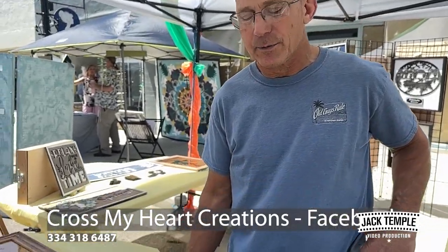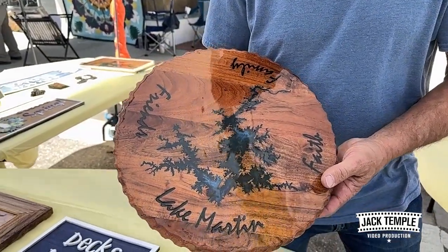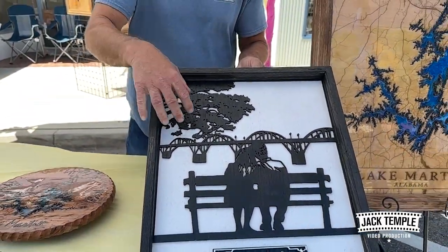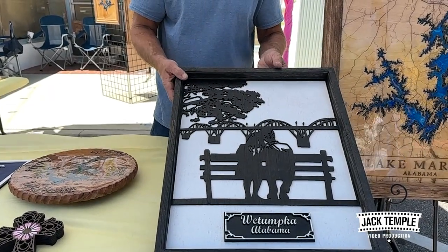I'm here with Mike with Cross My Heart Creations. How you doing, Mike? I'm doing awesome, thanks. Great. Tell me a little bit about what you do. We do a lot of laser work, laser cut work. We do things mainly of Lake Martin and Lake Jordan. We also use epoxy, and then we have some originals of Wetumpka, with the Temple Bridge back in here, the Bridge Bridge.